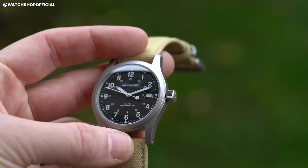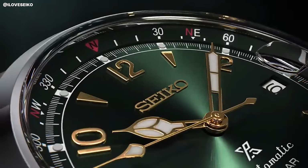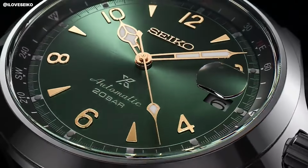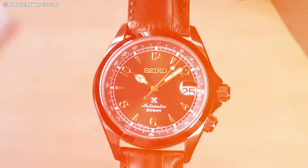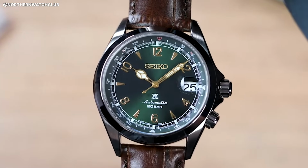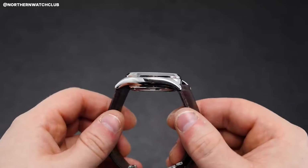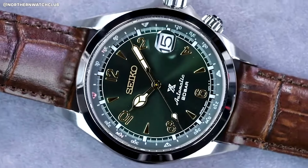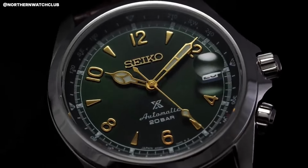Now onto number 4, Seiko Prospex Alpinist. The green dial Alpinist is the modern take on Seiko's very first sports watch, updated with a sapphire crystal, a magnified date, and a rotating internal compass bezel that's both a design flex and a nerdy field watch nod. The curved sapphire with internal AR gives you that vintage dip without vintage scratches, and the brown leather strap keeps the look classic.